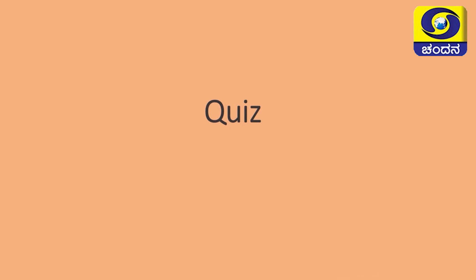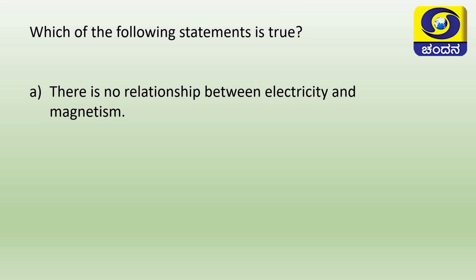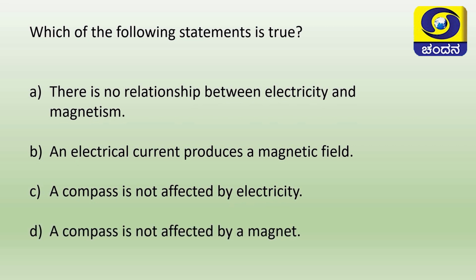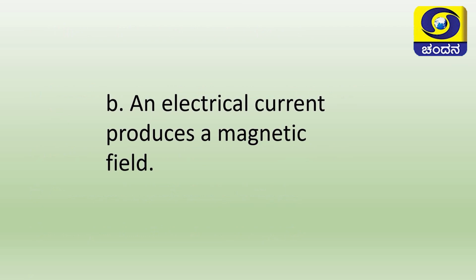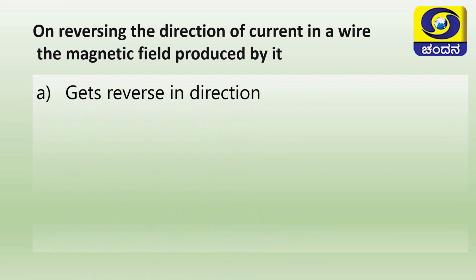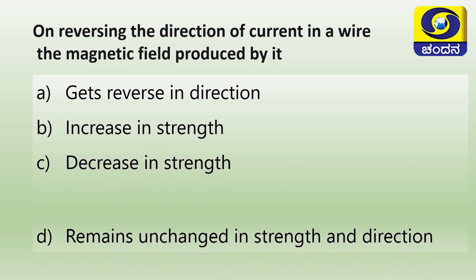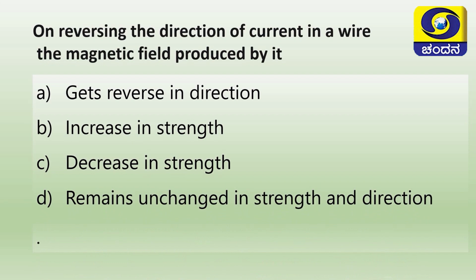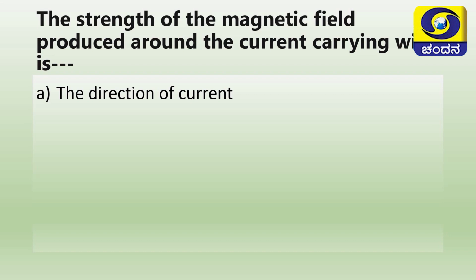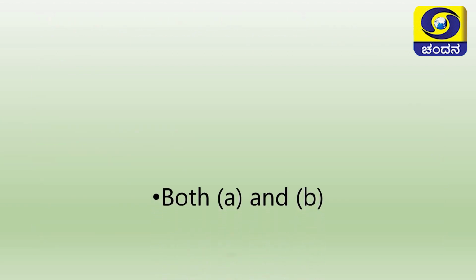After learning many things about Oersted's experiment, let us test our understanding. Which of the following statements is true? There is no relationship between magnetism and electricity. Current produces magnetic field. Compass is not affected by electricity. Compass is not affected by a magnet. Correct option is: current produces a magnetic field. On reversing the direction of current in a wire, the magnetic field gets reversed in direction, increases in strength, decreases in strength, or remains unchanged in strength and direction. The correct option is: gets reversed in direction. The strength of the magnetic field produced around the current carrying conductor is proportional to direction of current, magnitude of current, both A and B, none of these. The option is both magnitude and direction.